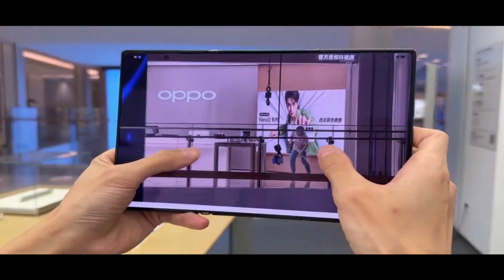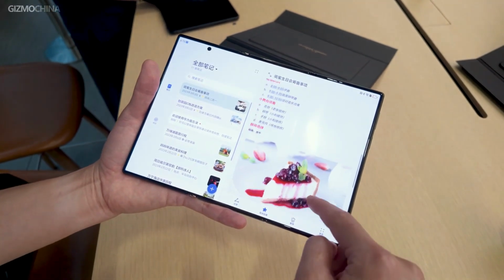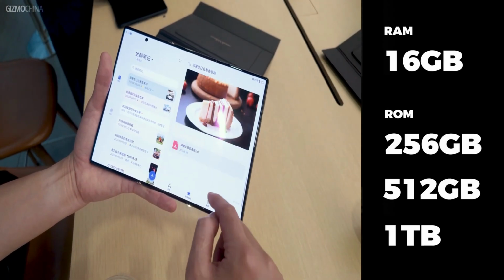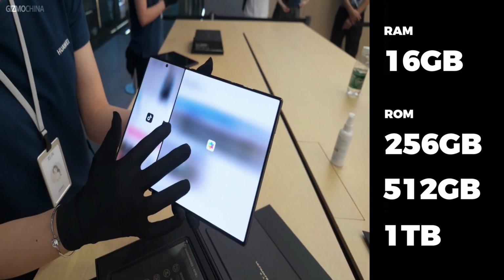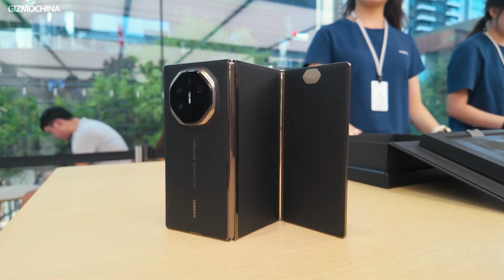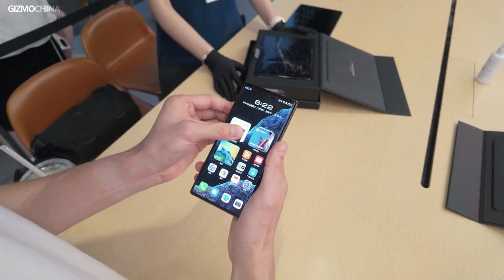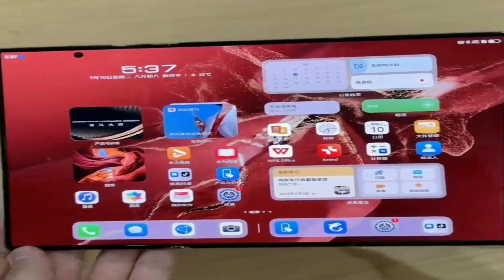The phone runs pretty smoothly as it's running on Huawei's Kirin 995G chipset with 8 GB of RAM and up to 512 GB of storage. And of course, it's 5G ready, with a 4,500 mAh battery, which is decent considering you're powering a massive screen. And if you're binge-watching or gaming, you'll probably want to keep that 55 watts fast charger close to you.